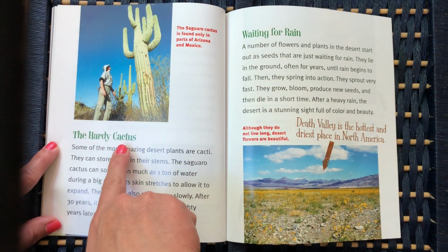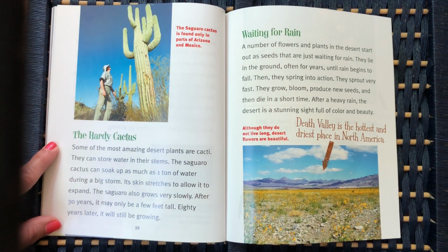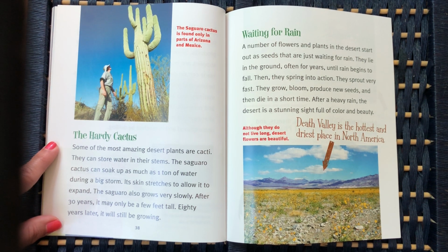The hardy cactus. Some of the most amazing desert plants are cacti. They can store water in their stems. The saguaro cactus can soak up as much as 1 ton of water during a big storm. Its skin stretches to allow it to expand. The saguaro also grows very slowly. After 30 years, it may only be a few feet tall. 80 years later, it will still be growing.